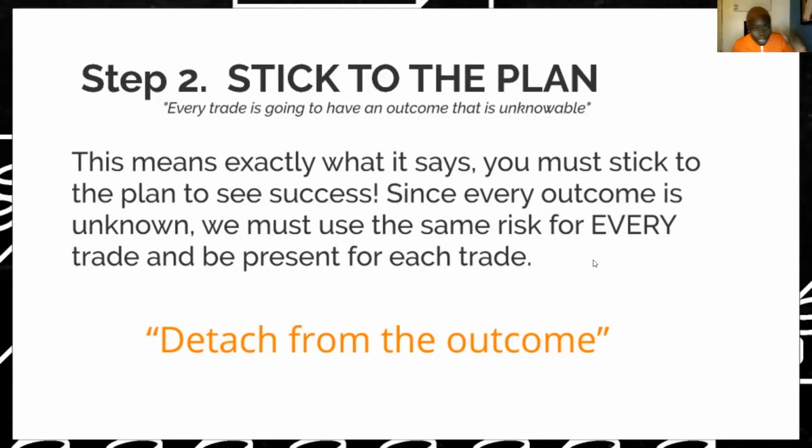You're not going to take one trade and become a 6-figure trader. You're not going to take one trade and become a 7-figure trader, a millionaire, right? It's not going to be that one trade. But over a series of trades, you can be consistently profitable and you can make really nice money when it comes to trading, guys. But you have to detach yourself from the outcome, because like I said, anything could happen.